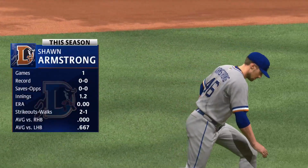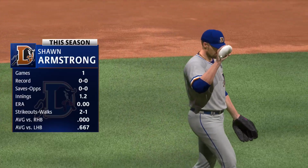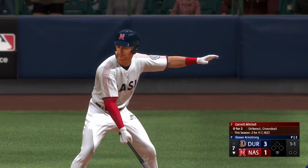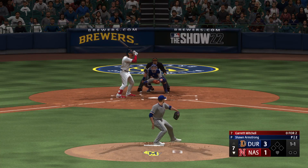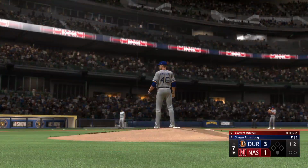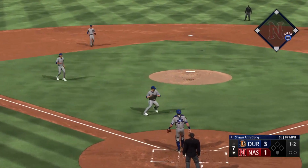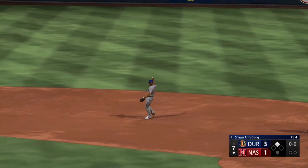Sean Armstrong into the game. He has a great slider with tons of movement. Welcome back. Now it's the DH, Garrett Mitchell. The 1-1. And that one wrapped foul. Swing and he breaks his bat. And he'll pull into second safely.